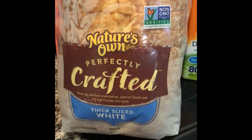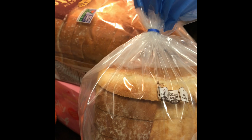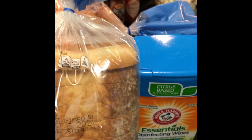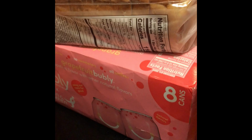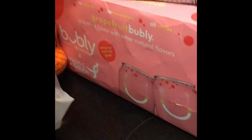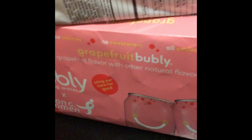We have a bread, Nature's Own thick slice white bread, and we have two of them because they are on sale for $4. It's buy one get one, so you can't only get one. And we have a sparkling water. We have grapefruit flavor. I love grapefruit.